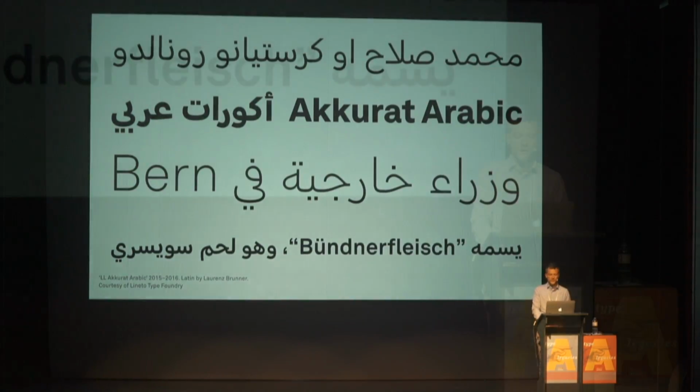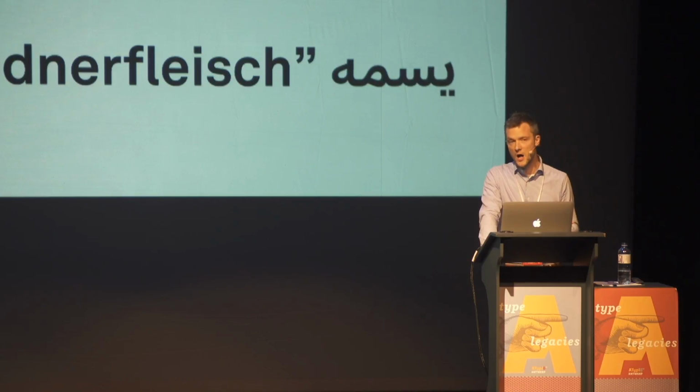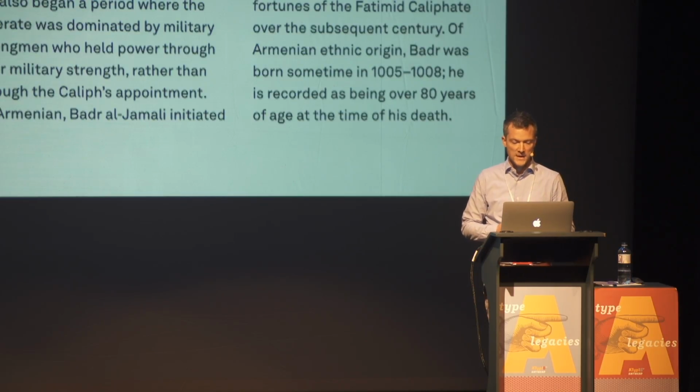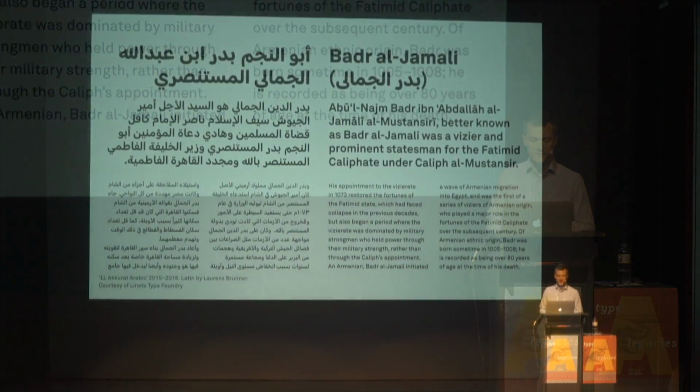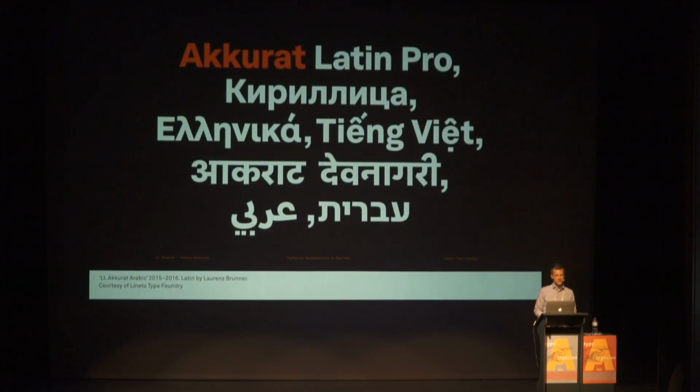My goal was to design an Arabic that gave a comparably structured impression, echoing the calm and friendly tone of Laurens' design, without unduly compromising conventional shapes and patterns. Although I had completed it by 2015, Line 2 did not publish Akkurat's Arabic companion until now, and I'm honored to be able to show it in very good company today and to say that it will be released very soon.